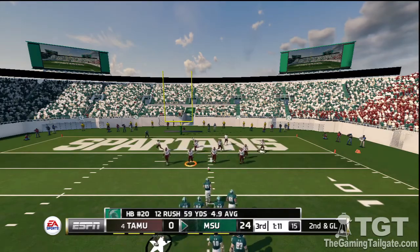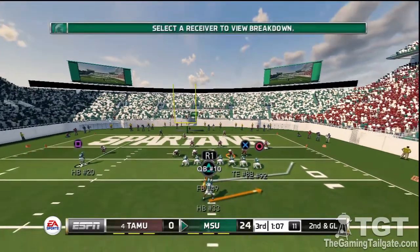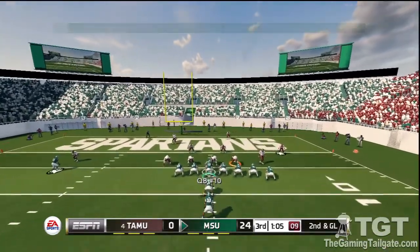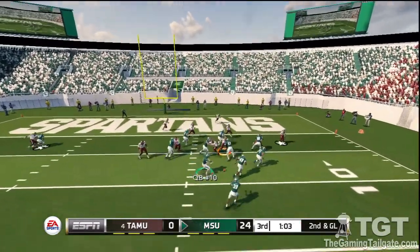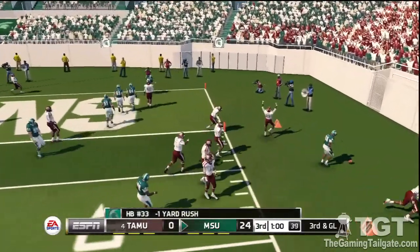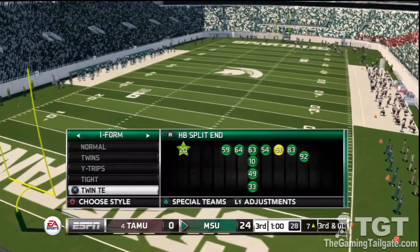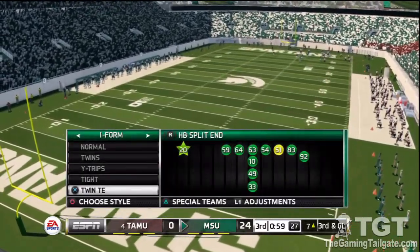They're at the 5. Second down. Check 37. Red 2. Green 15. Heading for the corner. He gets hit out of bounds around the 7-yard line. Loss of two yards on the play. That makes it third and goal.